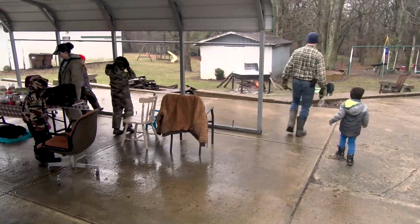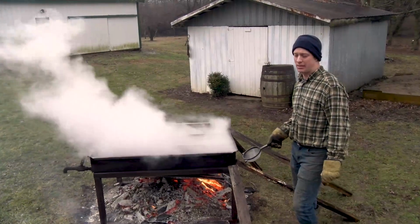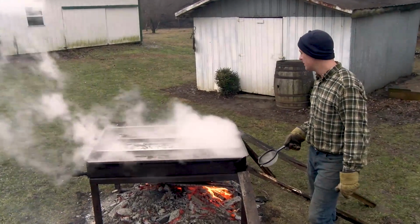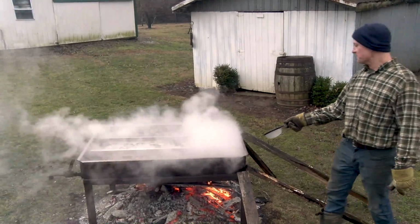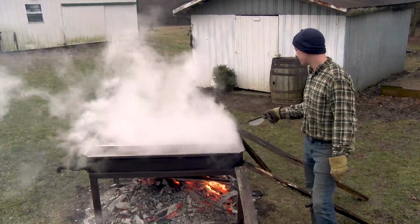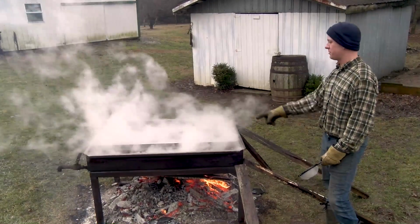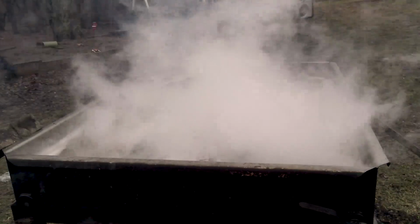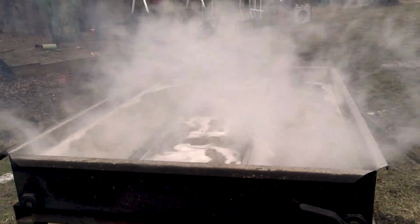All right, so here we usually end up about 50 to 1. So we have about 50 gallons of sap, and we'll make about 1 gallon of syrup, usually, is what we end up with. Our pan here is stainless. It's 304 stainless steel, which is food grade. No soldering, no lead or anything like that on it. We had it custom made specifically for this, so we don't have to worry about any of that.